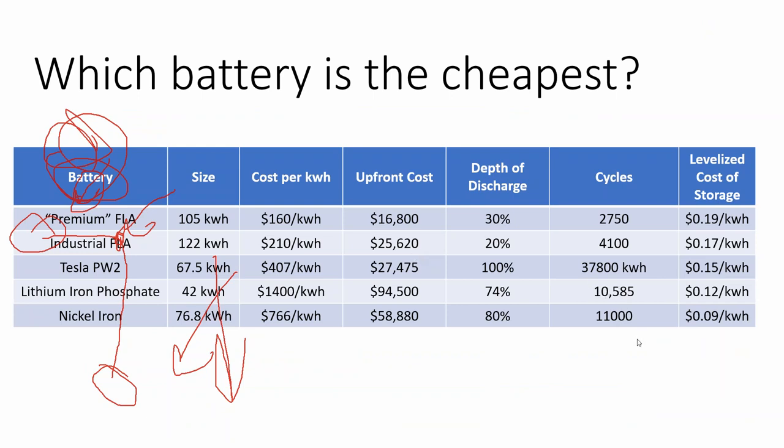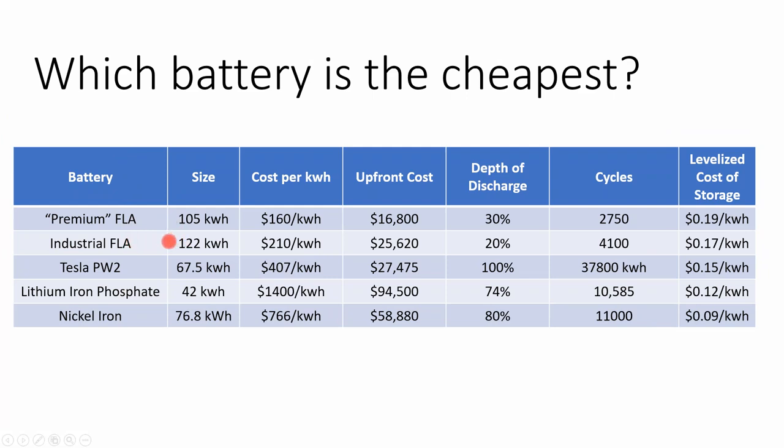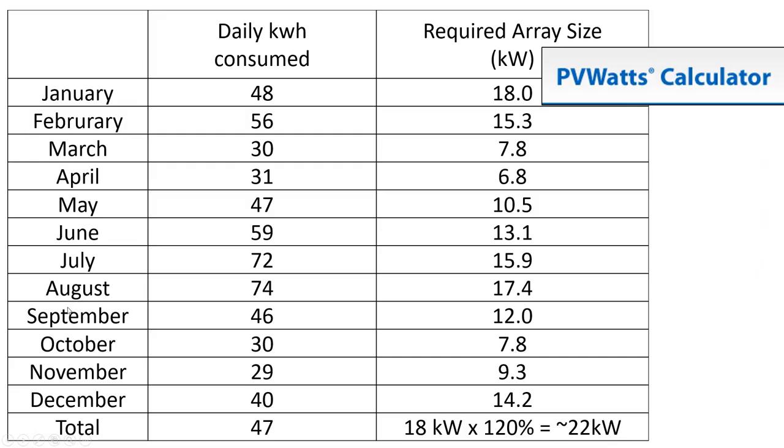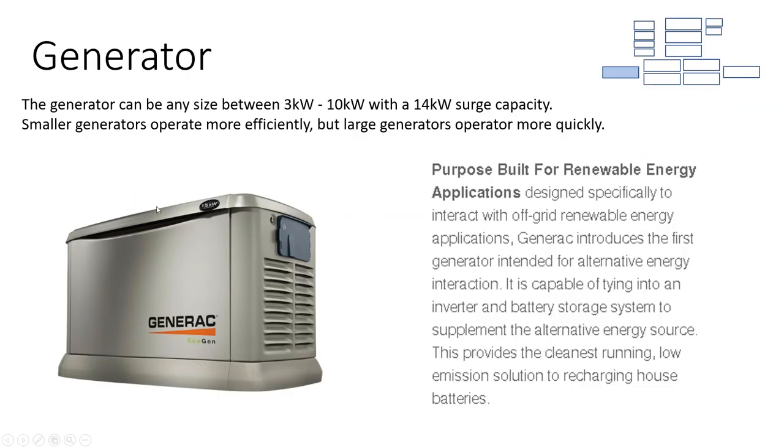And so finally, we get back to here, where we're going with our 122 kilowatt hour battery. We go through our bid process and it turns out to be $200 a kilowatt hour. And so we know our upfront costs, our average depth of discharge, our cycles, and then our total levelized cost. So basically you use PV watts and your monthly electric bill to hone in on your array size, and then you export it into Microsoft Excel and finish your model out. And then you cheat by assuming that once the batteries deplete to a certain level, you're going to have a generator click on and charge the batteries all the way back up to the top.